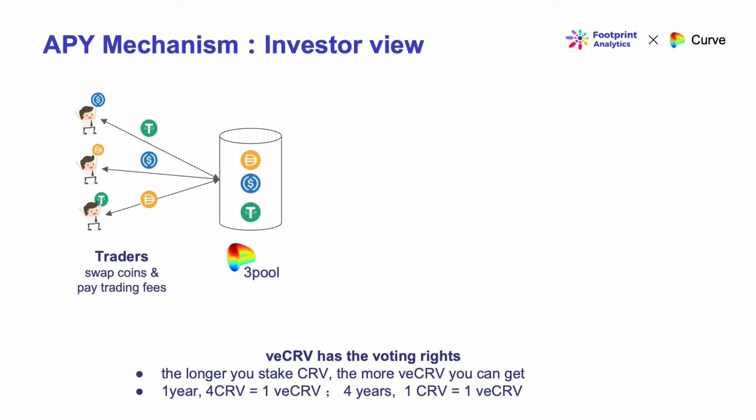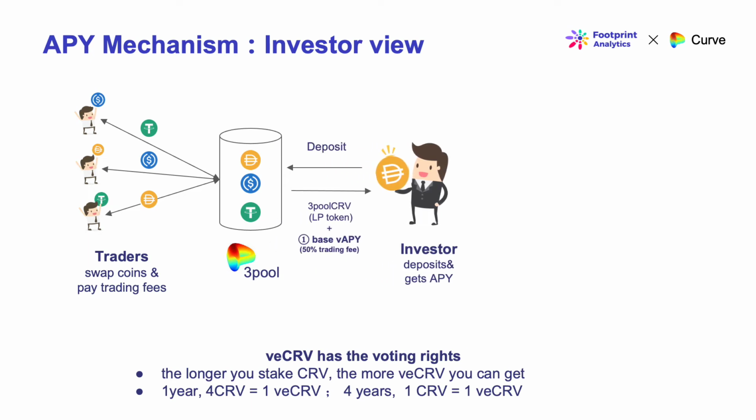For the investor, once he deposits one of the coins DAI, USDC or USDT into the 3pool, Curve will perform an automatic conversion, exchanging the deposited stablecoin into a combination of the 3 proportionally. In return, the investor will receive 3pool CRV as an LP token, meaning that the holder of this token will receive base APY as a base reward for investing in the pool.